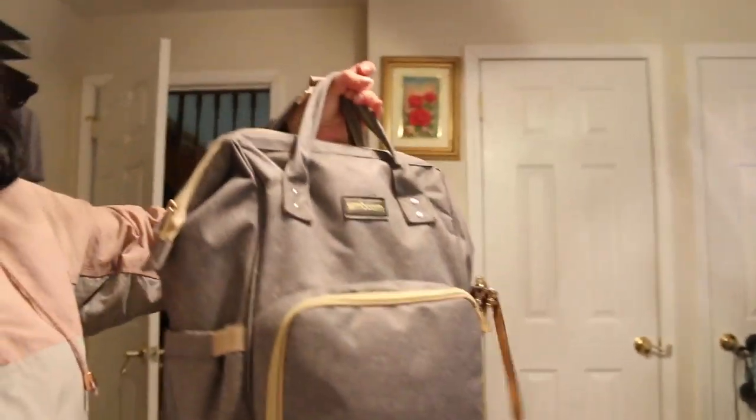And I already kind of prepared her bag, so I really want to go through her little bag of what I have in there, because things are very important that you must have in your backpack before leaving the house. The first thing that you must have is extra clothes. Extra clothes is very important because if she poops on her clothes, you have extra clothes to change her.